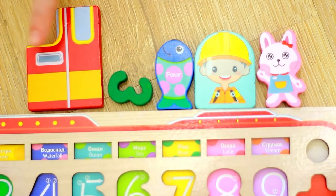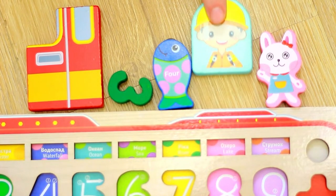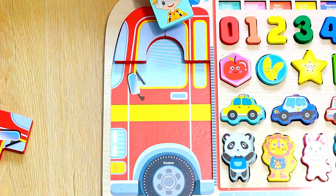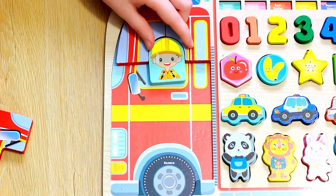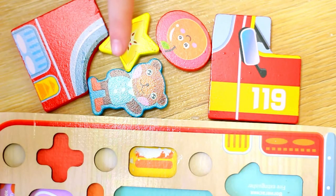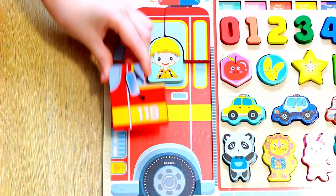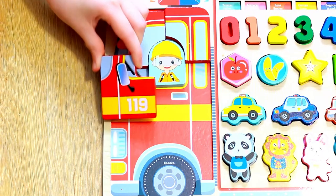Now, let's find our trusty fireman. Where could he be? There he is! Placing him in his spot. Alright, onto the next puzzle piece, try this one. Excellent!